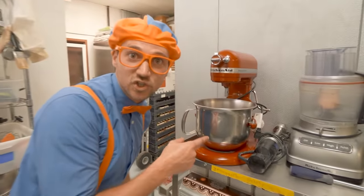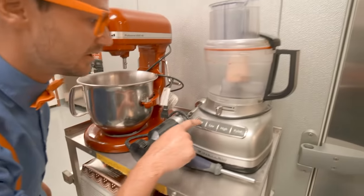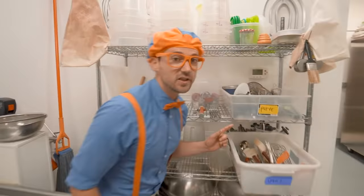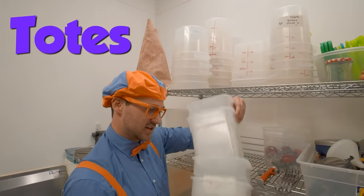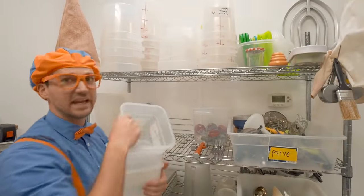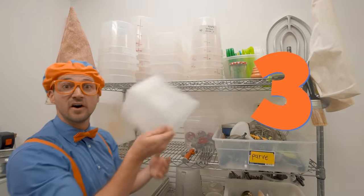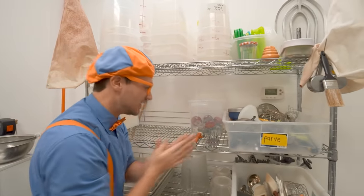Okay, whoa, check it out. It's like a miniature mixing bowl. Whoa, and it kind of looks like a blender. Whoa, but, or a food processor. I don't know, it's cool though. Whoa, look at all of these things. Whoa, a bunch of totes and containers. Let's count them. Okay, we have one container, two containers, three, four containers in that stack.